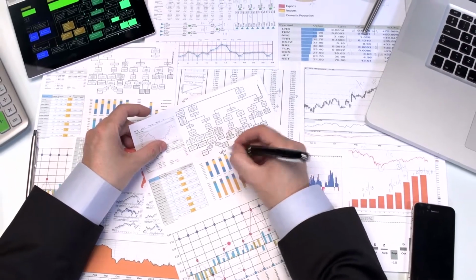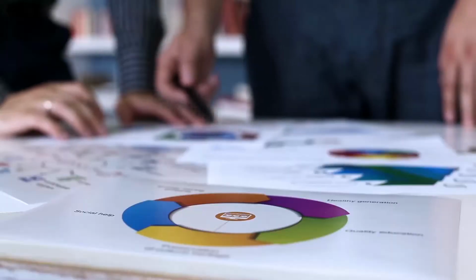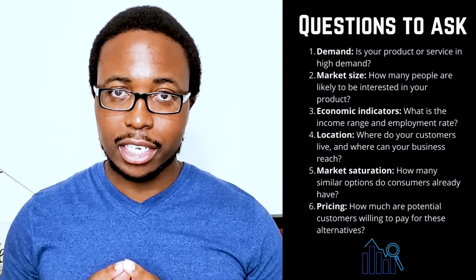Collect demographic data to better understand the opportunities and constraints for gaining customers. This can include demographic information such as age, wealth, family, interests, or anything else relevant to your business. Then, to get a good sense of your market, you should answer the following questions. 1. Demand. Is your product or service in high demand?